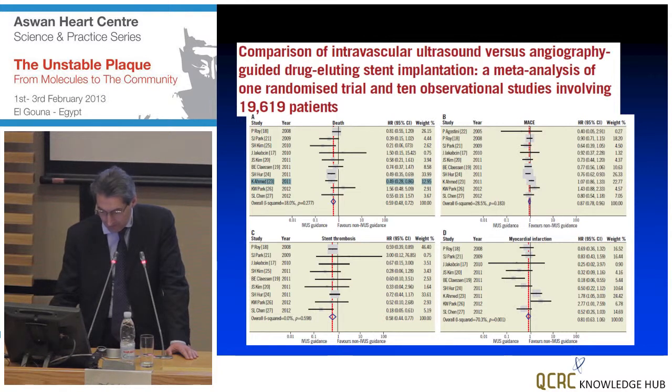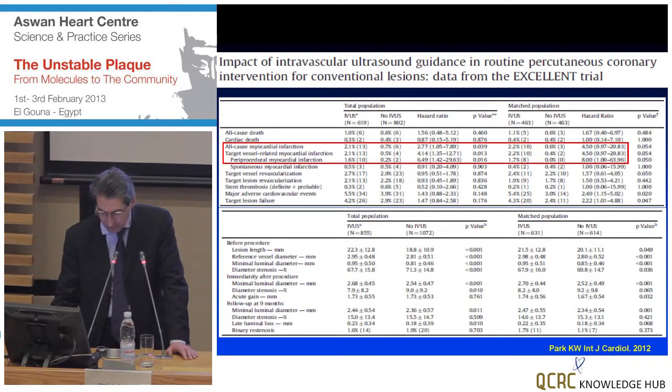And what you do have is, again, intravascular ultrasound guidance tends to reduce mortality and stent thrombosis without, however, an impact in overall MACE and myocardial infarction in particular. If you consider one of the best of these non-randomized trials that properly matched the population, 460 with and without intravascular ultrasound, this Korean excellent trial, you have a price to pay for this high pressure dilatation, which is a higher incidence of periprocedural myocardial infarction.